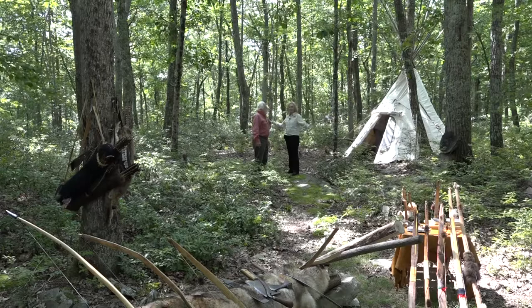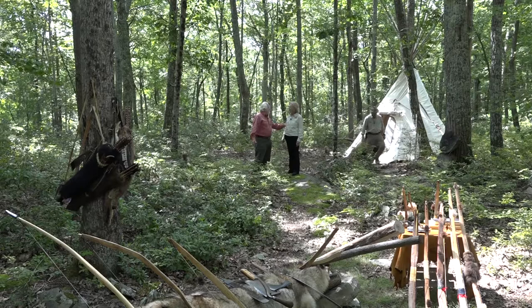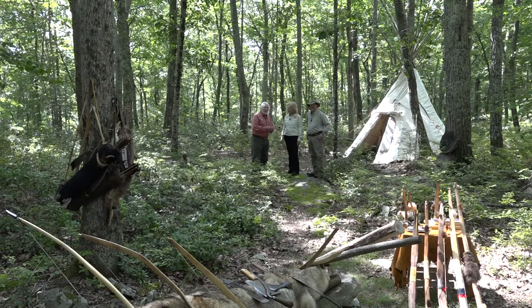So nice. So what we're going to do is introduce our friend Ed Burgholzer, who is going to take us through the steps, the things that he's been doing for, I don't know, 30 years, maybe longer, and share what he's learned about traditional bow making and shooting traditional bows, and why he does it. So don't go away. We'll be right back.